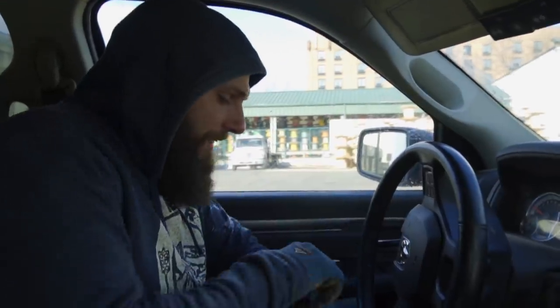Oh, it's good. Good to go. Do you want to run inside there real quick and see if they have a big chandelier for outdoor? Yes, why not? For the porch right here.